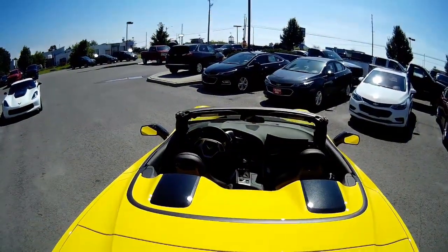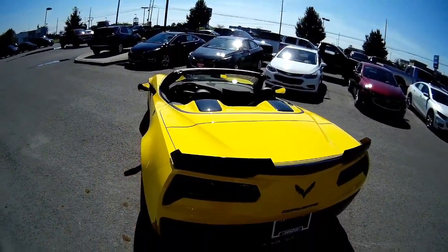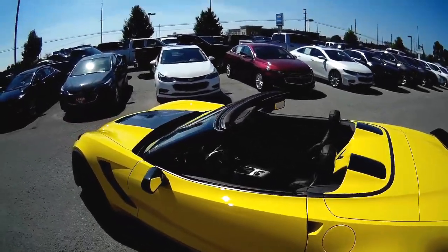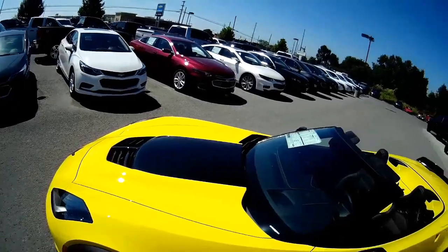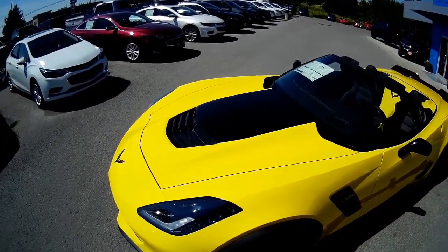And that is a nice little walk through of this beautiful yellow racing tint coat Corvette Z06 3LZ. Shall we take her for a spin?